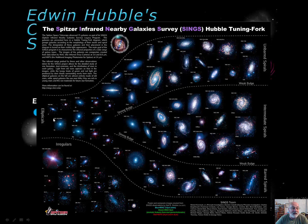And it actually starts off with elliptical galaxies. They go off into spirals, and then we have unbarred spirals, so open that we can't really see the arms, but we can see that they had arms. And then we have the barred spirals that go this way. They get more and more open as we go this way. And then we have what are called intermediate spirals. These are ones that are somewhere in here, somewhere. And then we have irregular galaxies.